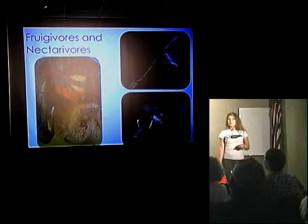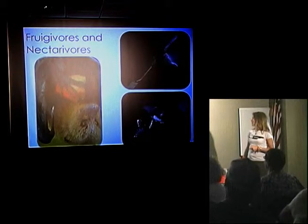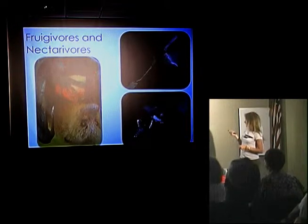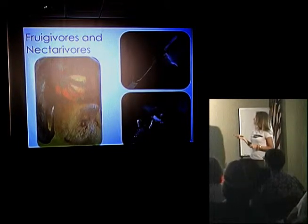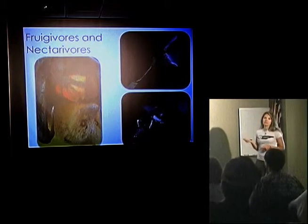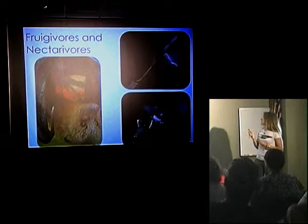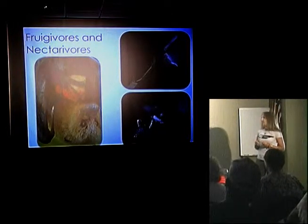Okay, now many bats are frugivores, and we have some nectarivores as well. Of course, the flying foxes are frugivores. He's holding an apple here. This is an example of a nectarivore. It is a tube-lipped nectar-feeding bat.